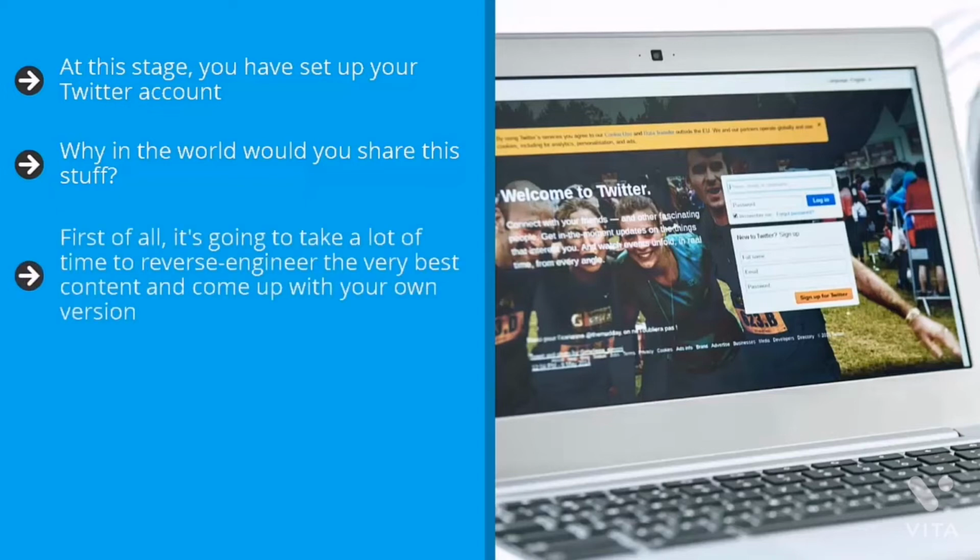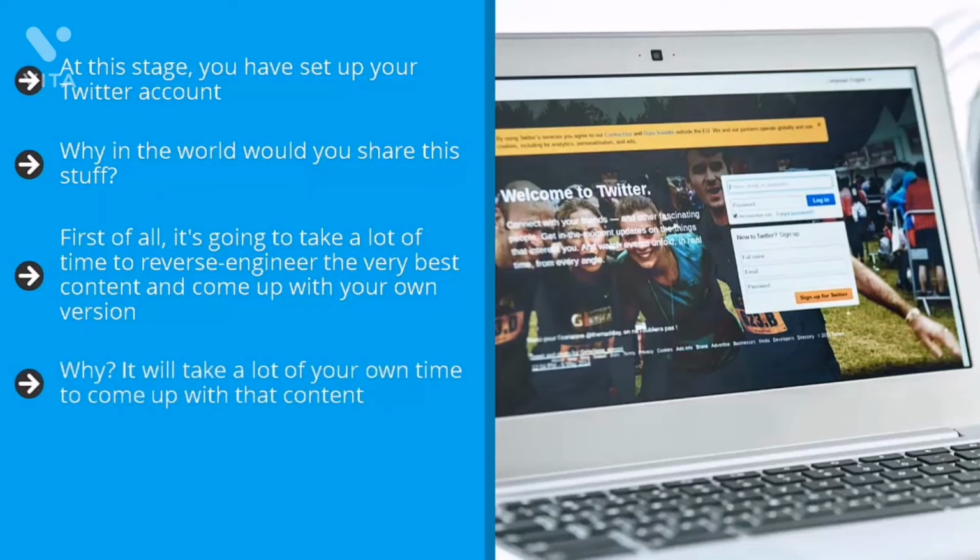First of all, it's going to take a lot of time to reverse engineer the very best content and come up with your own version. It can also become very expensive. Time, after all, is money. Even if you're not paying a professional writer from places like ozkey.org, who charge very reasonable rates, coming up with original content can still be a very expensive proposition for you. Why? It will take a lot of your own time to come up with that content. You probably have better things to do. You probably have other things you could be doing that would currently pay you more money.